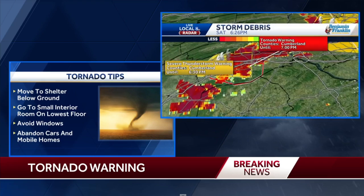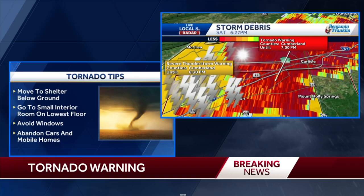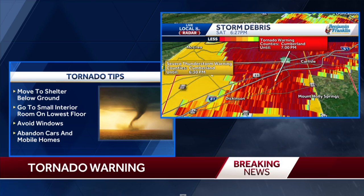This is now using Live Local 8. Remember, that's our live local radar out of Millersville, Pennsylvania. We're not seeing that classic debris ball signature, but we are seeing some areas of less uniform properties. I do think this is still a radar-indicated tornadic circulation, but we definitely see some, not just the straight reds, Christine, that would indicate just heavy rain.